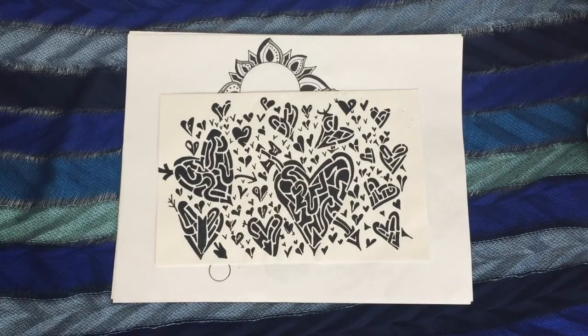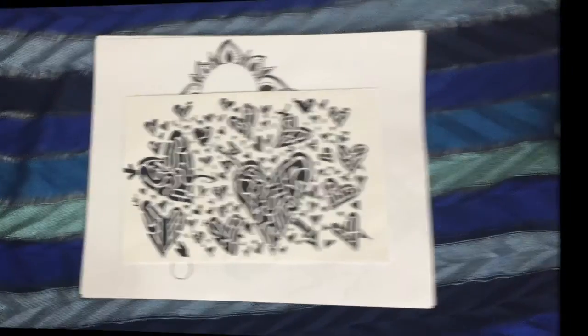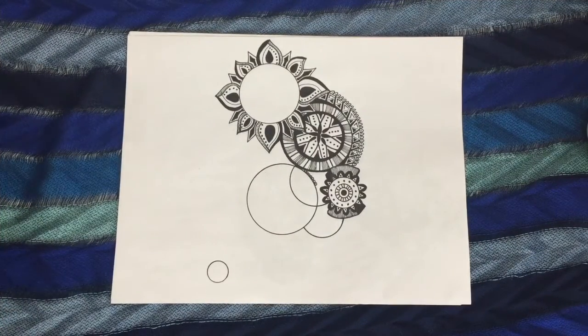And these were just some heart designs. I don't know what I was going for here, but just random hearts. And once again, I was going crazy with my circle stencil, and I never finished this one, but I hope to someday. I think this piece finished would be awesome. I love the stencil that I got. It's just basically a sheet with circles cut out of it, but hello, it makes perfect circles, so it's very tempting to just draw circles and mandalas and things like that.